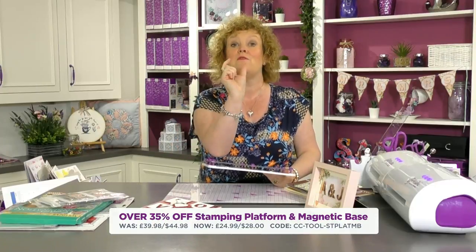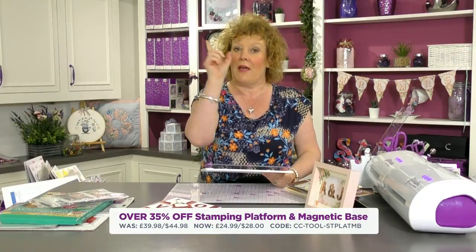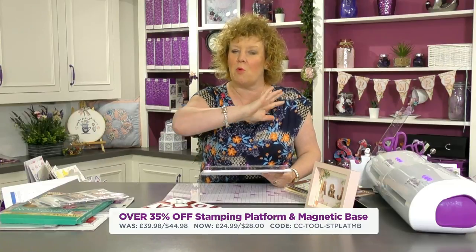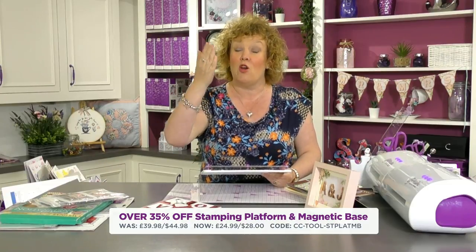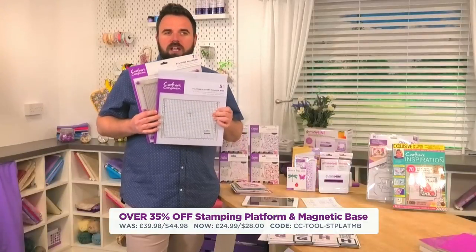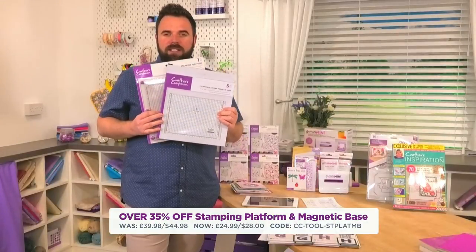I would say don't wait, because I know there's an infinite number. And then once they've gone that number. So if you are excited about being able to stamp precisely every time with no effort whatsoever, your layering stamps perfect every time, get this now and wait till I show you, because it's fantastic. Yeah, absolutely, do get it now. $24.99, should be $39.99 or $28.